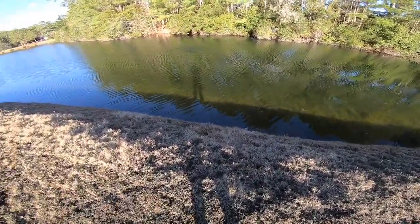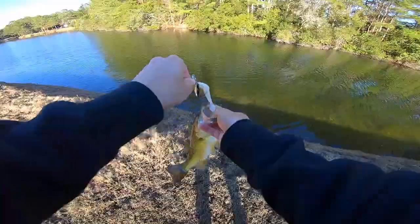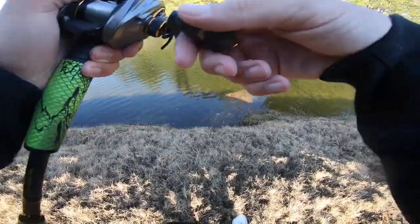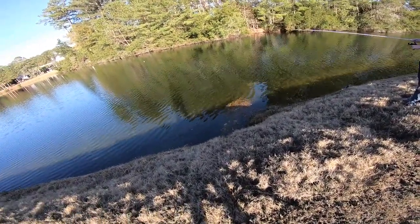Ate it on the fall, dude. Didn't even move it. He missed me, or he didn't eat it all the way the first time. Still fun catching him, though. Beautiful fish. He just hit me. That seems like a decent one. Oh, yeah.